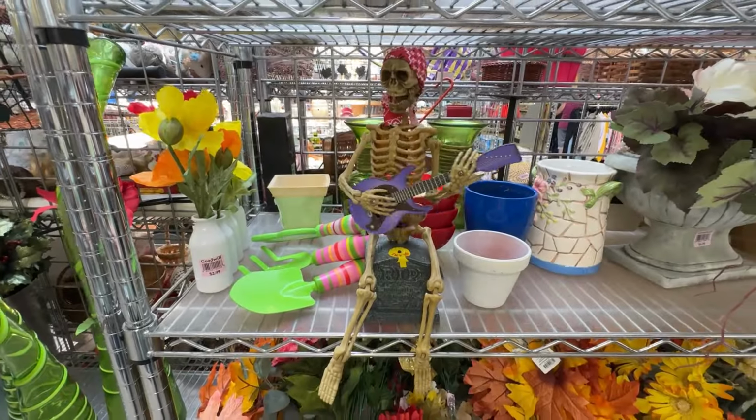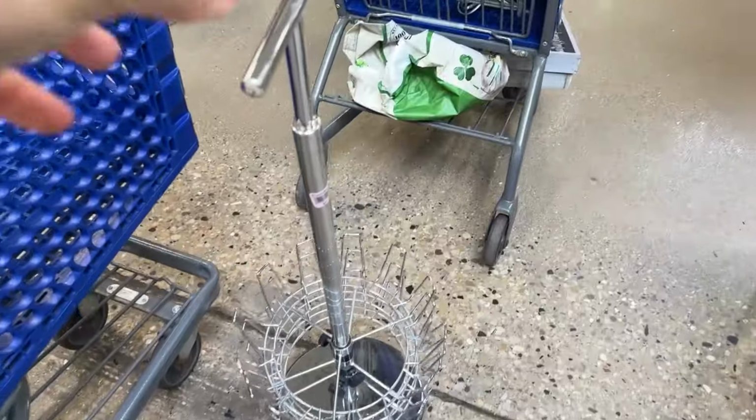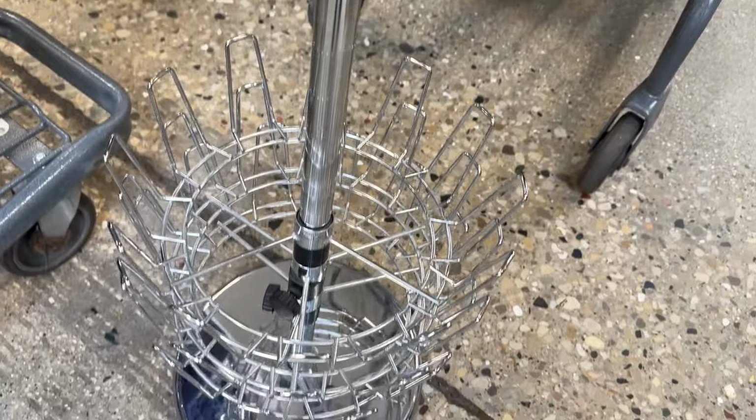I had to get him. I mean, come on. It's so funny. This I filled with stuffed animals back in my kid area. It's a good little display for $7.